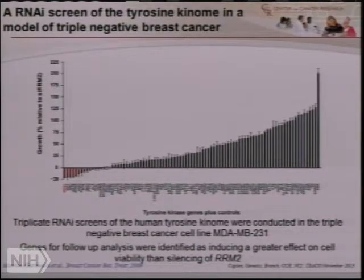So my group worked with Stan Lipkowitz's group and a very talented couple of fellows from that group, Lindsay Morrow and Sarisha Garamella. A screen was done that was really focused on the human tyrosine kinome. So it was a relatively small screen, but at the time, that was what we could do. This was published back in 2009, 2010.